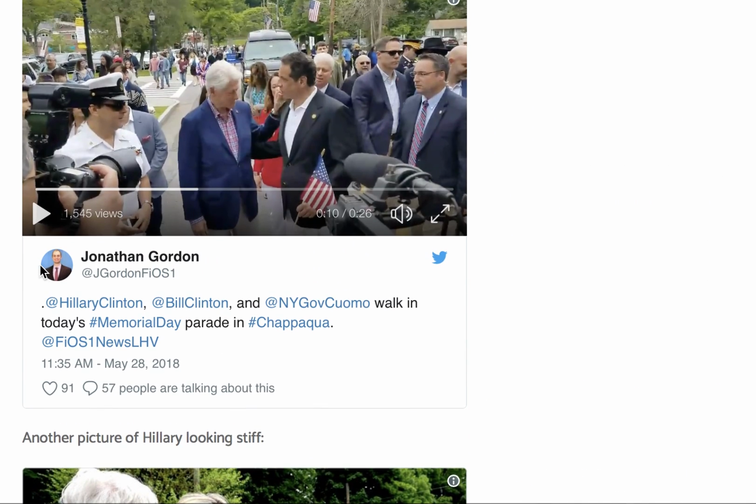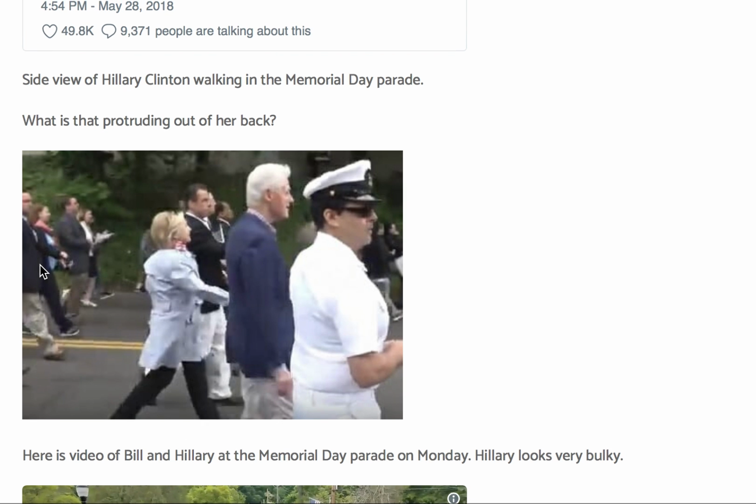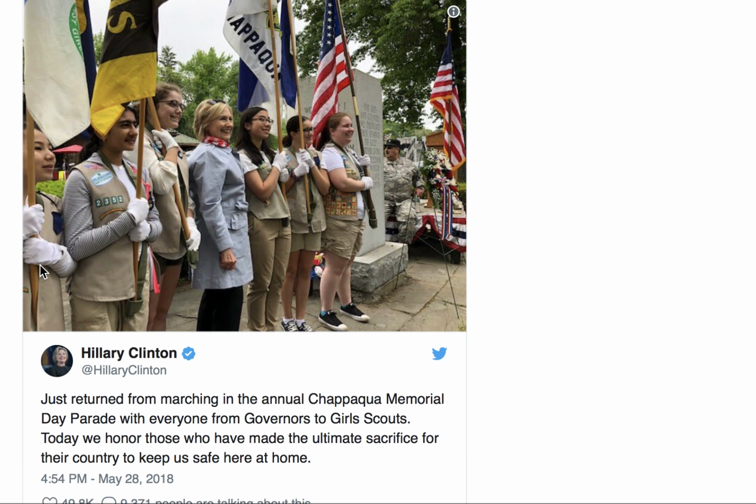Bill Clinton is wearing a jacket. Nothing is protruding from his back. That's what's up there in the back. Something's there, and it's bulky enough. I mean, she has the money. She could have gotten something made for her specially. I don't know why it's that bulky. She should have it custom made. Something to hold her together there.